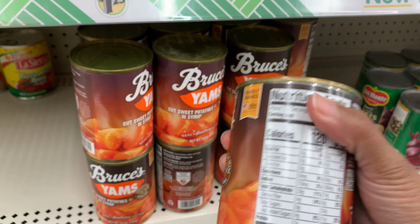Next, I found this chunk white turkey in water. So that is interesting. I have not found canned turkey at my Dollar Tree before. Here are the ingredients. So it does have a few preservatives in there, but hey, I think it's really great to be able to find canned turkey. I can't even find canned turkey in my Walmart sometimes. So to find it here at the Dollar Tree was definitely a fun surprise.